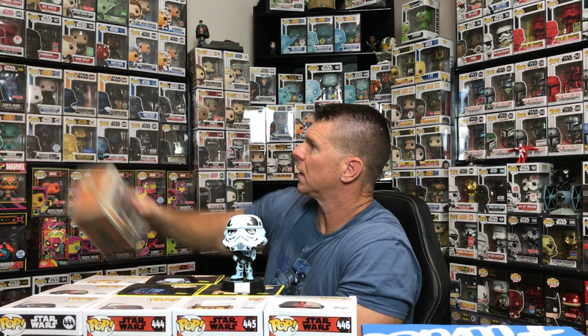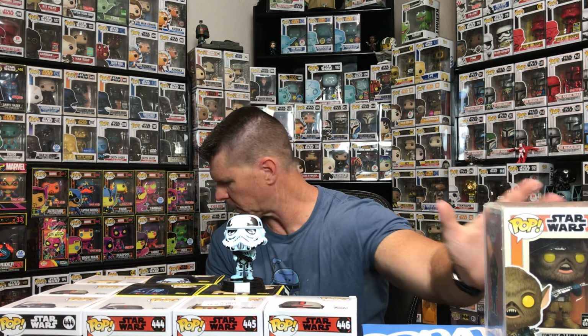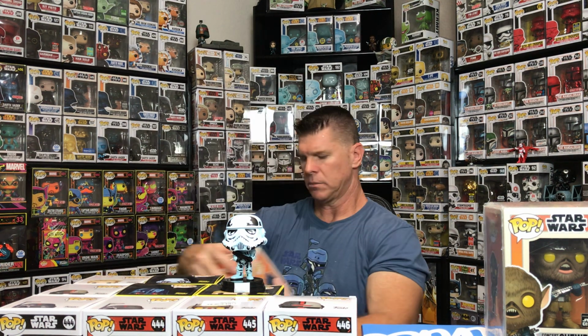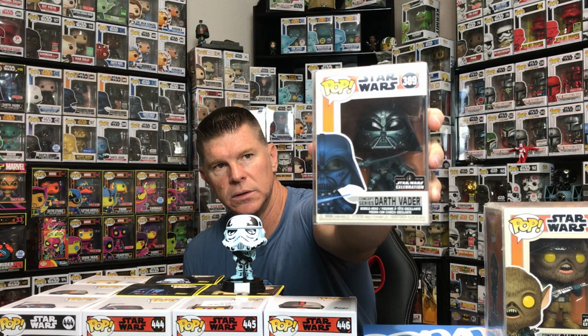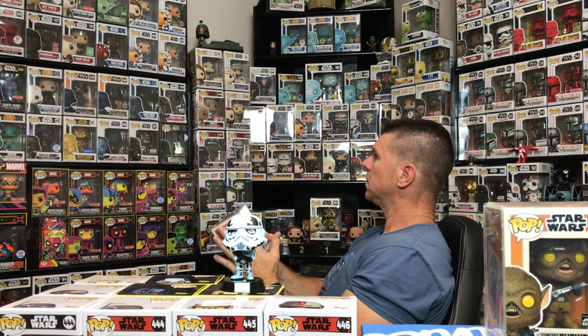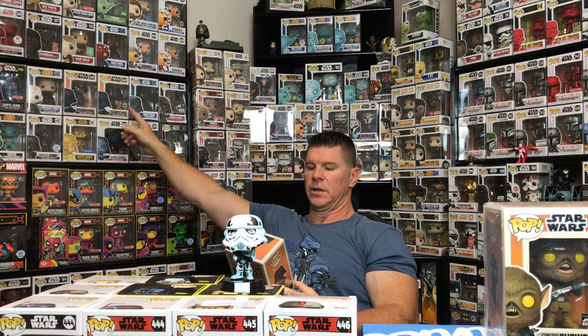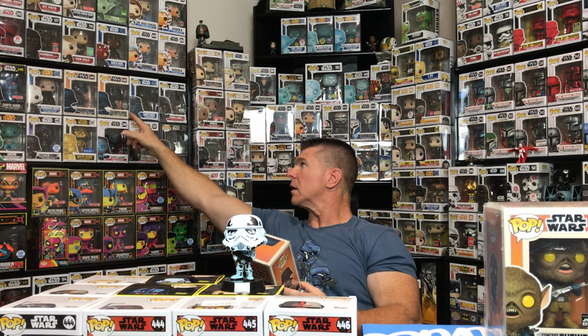Right over here, we got him. We'll replace that one. So we got Chewbacca. All right. And to go with that one, we have Darth Vader. So same thing, I had this one already, but needed to get the Star Wars Celebration sticker. So here we go. Here it is right here. I have the regular shared sticker. So we'll replace that one and put this one up there.